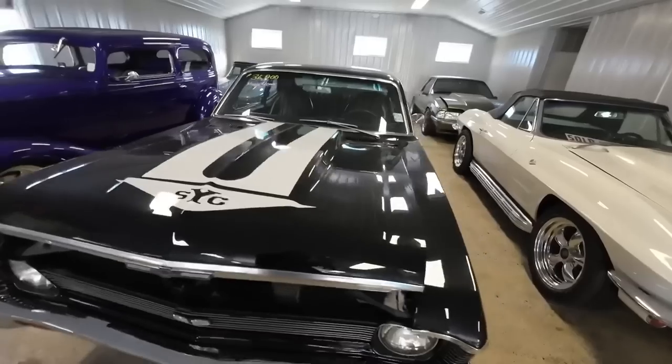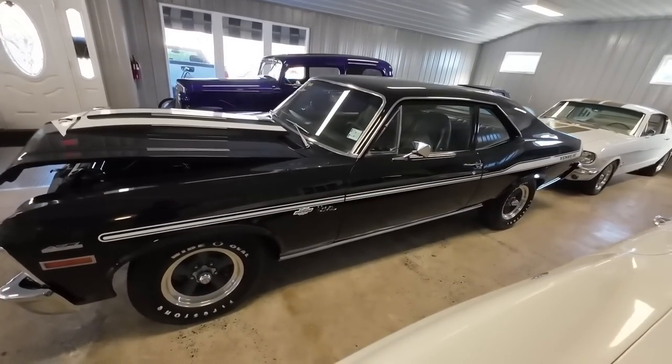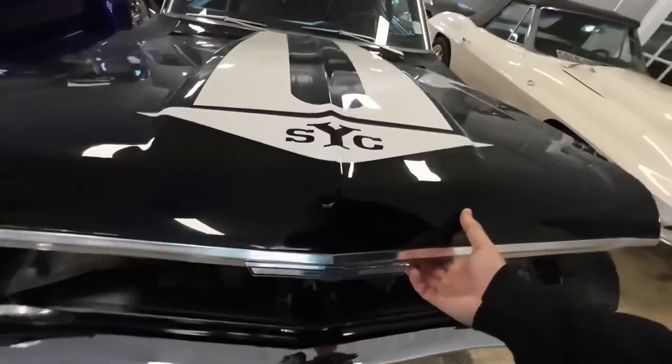Got the 1972 Chevy Nova sitting here. Yenko clone, it's just a stripe kit that's stuck on there. And it's priced at $36,900. Overall, pretty nice car. Video's worth checking out.